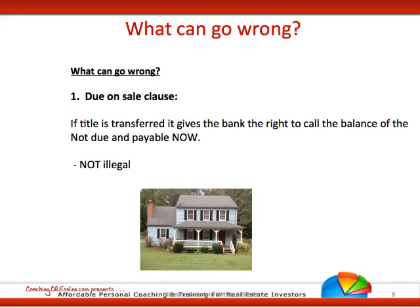Now, the likelihood of the bank actually calling the loan due when it's a performing asset for them is very slim. It's very unlikely to happen unless our interest rates start going up dramatically. Say you've got a 3% mortgage on this house, and suddenly interest rates nationwide jump to 8 or 10%. Well, the bank's losing a lot of money on your 3% loan when they could be making a 10% loan.